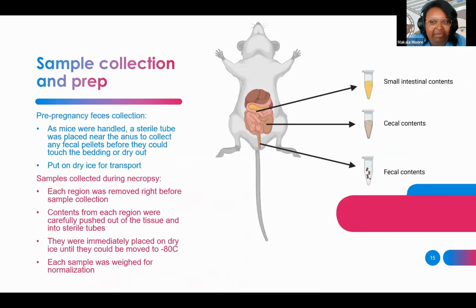And so we had to decide, how are we going to collect our samples? And as far as collection and prep before mass spec goes, it was really straightforward. As far as collecting the pre-pregnancy feces, mice just poop. And so when I was handling them before they were pregnant, I would just collect feces before it got into their cage. And during necropsy, I just would take each gut section and very gently push out the contents of the tissue into a tube. Everything was immediately frozen. And then later, we weighed the samples for normalization for metabolomics.